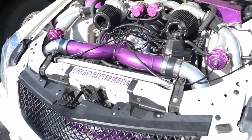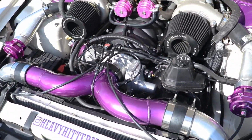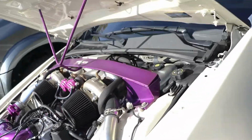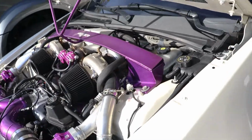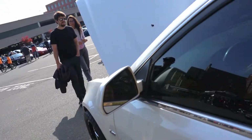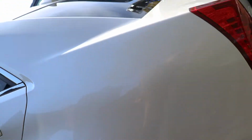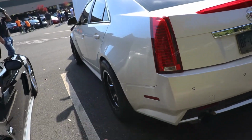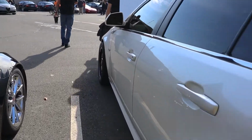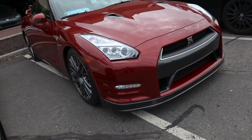We got Alan's CTS-V here. Big money, big money. Dude, this is actually sick. So Alan was just saying, this is Alan right here, he said maybe for sale. He wants a Z06. But yeah, this thing's making a shy hair of almost 1,000 horsepower, and yeah, this thing moves.